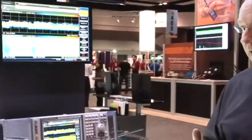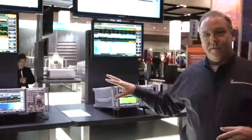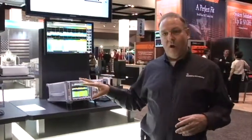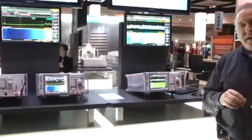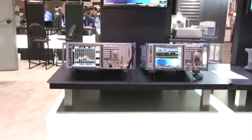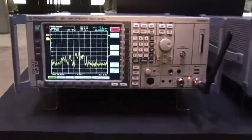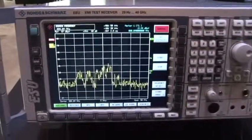Fully CISPR compliant receiver, very well accepted in the industry. Customers are buying these because of the time savings associated with it. Another thing that is available on these receivers is something called real-time mode. What real-time mode is, it's a state that you put the analyzer into that will allow you to look at your signal in real time in a 40 megahertz wide bandwidth.